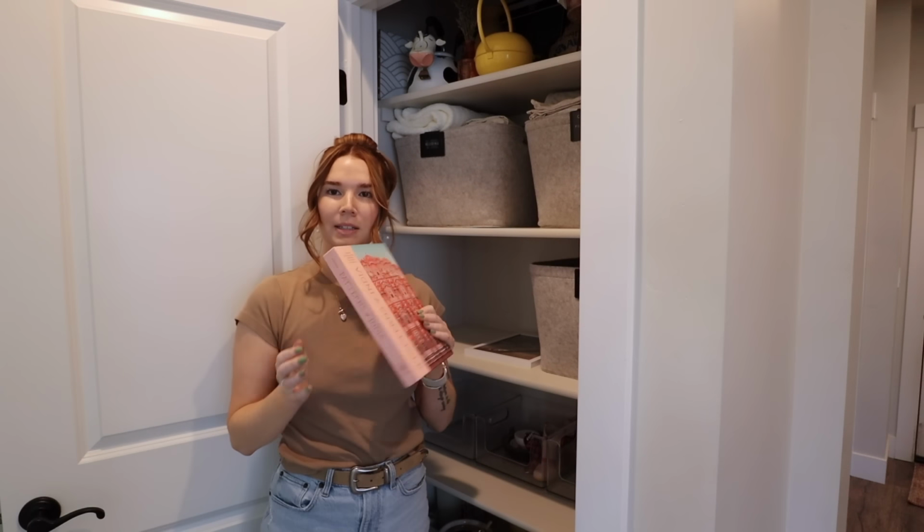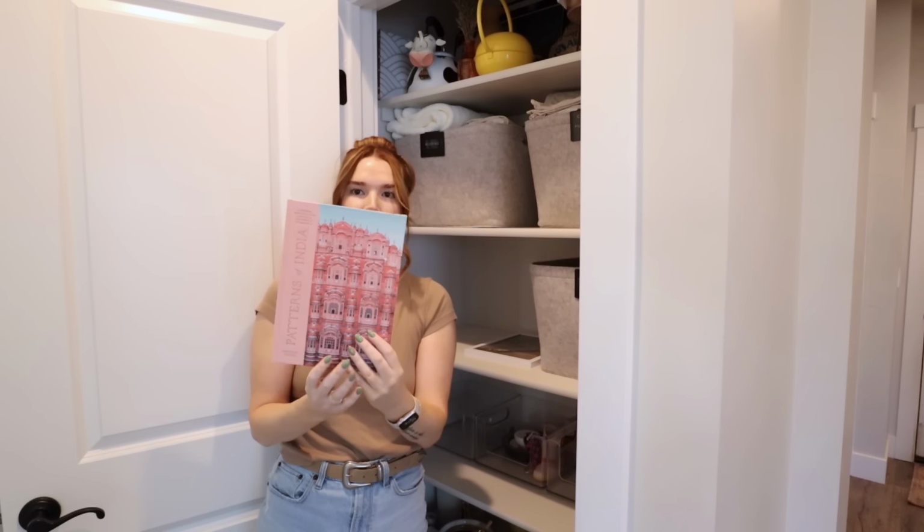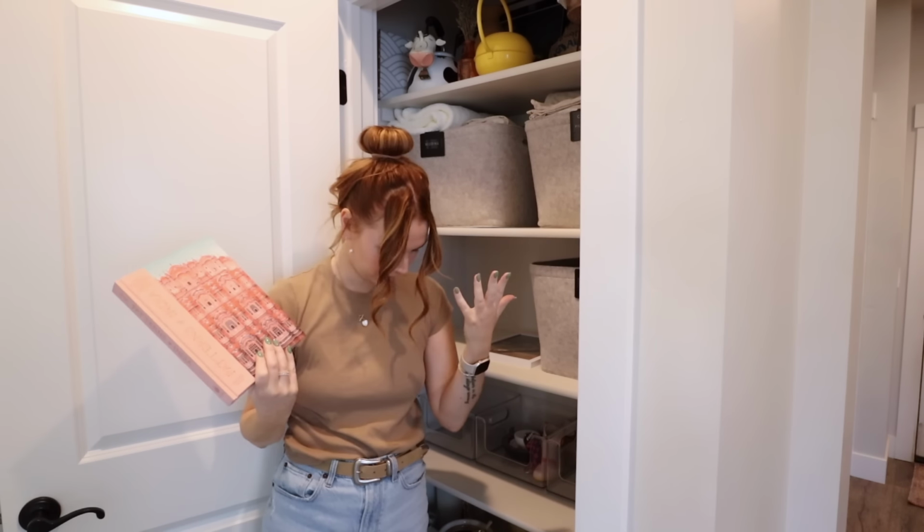Why am I not displaying this in my home for spring? It's so cute. I'm literally going to go put this somewhere right now. My little Patterns of India coffee table book. I don't even know why this isn't out.